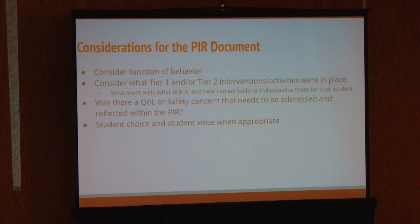So some things to consider. We really, again, we said it a lot, you have to consider the function of the behavior. This layered approach, I'm really shifting my mindset to layered, is really considering what tier one and tier two interventions and activities were in place. So what went well, what didn't? How can we build on that to individualize that for the students? So that's really gonna be key when we get to that PIR document again.